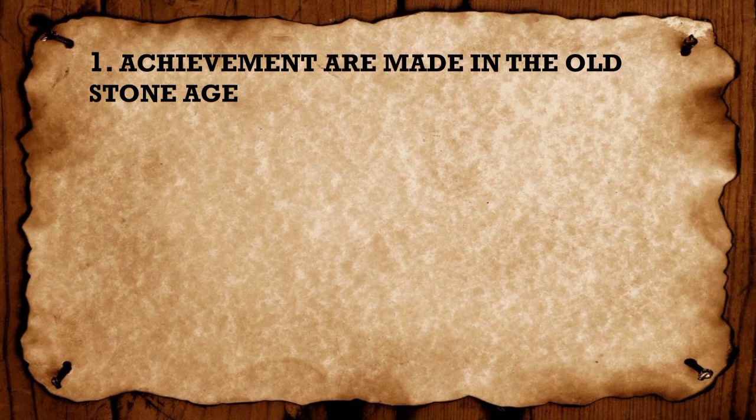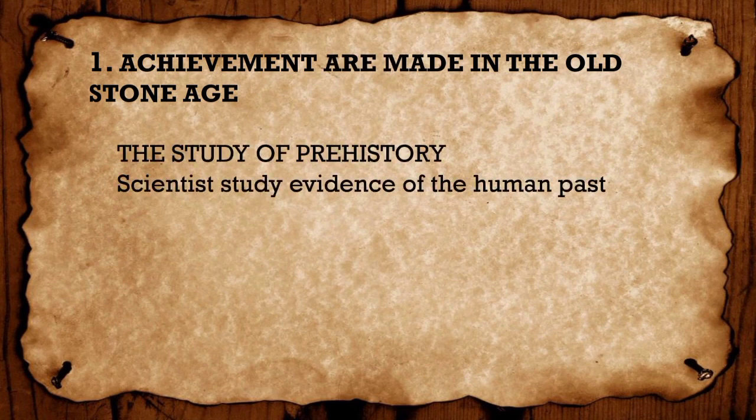Achievements are made in the Old Stone Age. The study of prehistory. Scientists study evidence of the human past. What we know about prehistoric times came from unwritten evidence, like tools, drawings, pottery, weapons, jewelry, and other objects made by prehistoric people, because many objects left from the earliest part of history are simple stone tools and weapons.